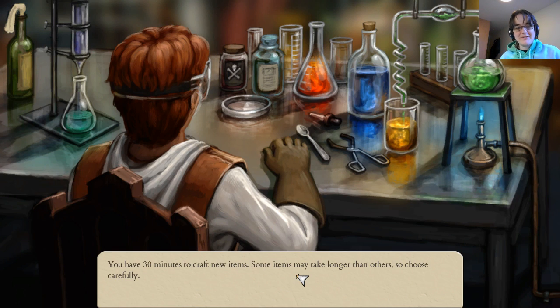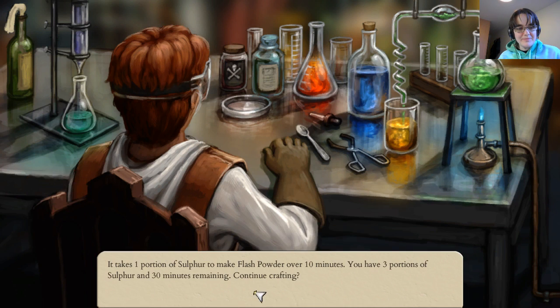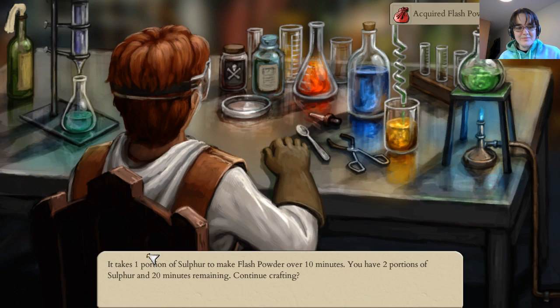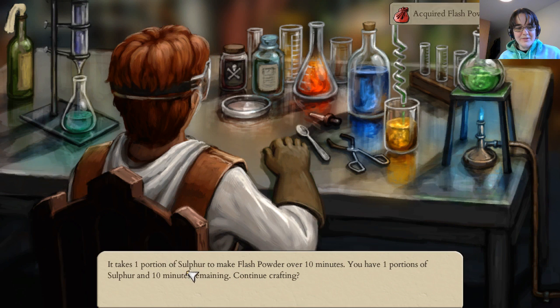You have 30 minutes to craft new items. Some items may take longer than others, so choose carefully. So, given the way I'm playing this, I think I want to go for flash powder. 1 portion of sulfur, 10 minutes. And I have 3 portions of sulfur and 30 minutes remaining. So I'll make all the flash powder that I can.